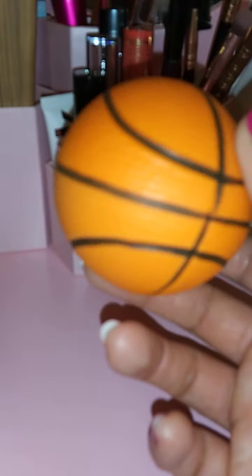I don't know how readily available it is. I don't see the brand on it either. Yeah, I don't know who the brand is, but I love this little ball. Okay. Then, second to last.